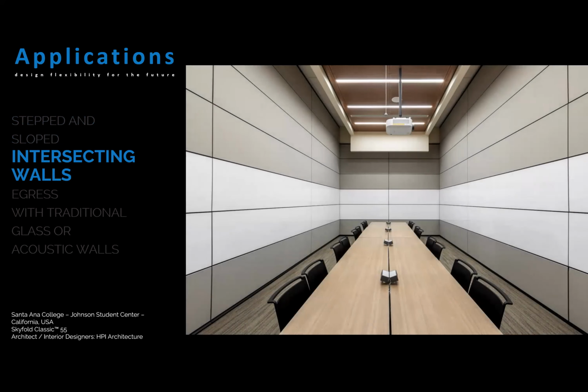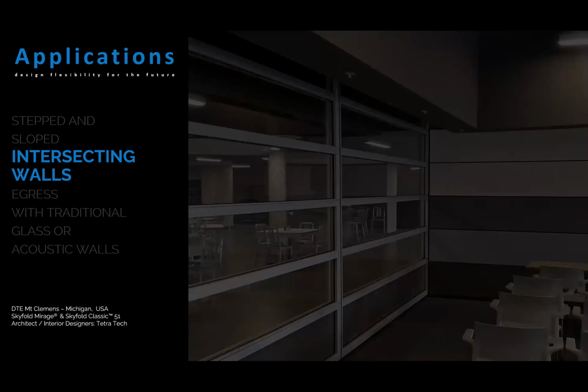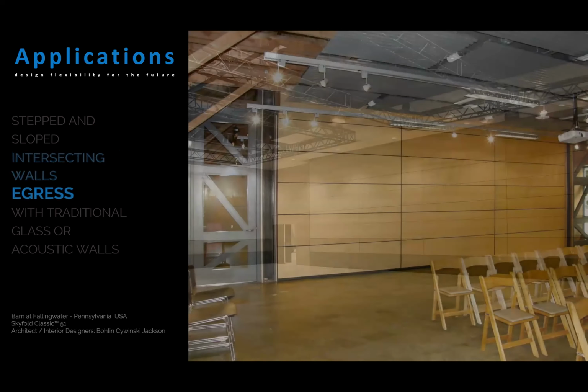This is that Johnson Student Center. So they created some unique spaces with the intersecting walls on that campus. This is a SKYFOLD acoustic wall intersecting a SKYFOLD glass Mirage wall. There's another image of that.